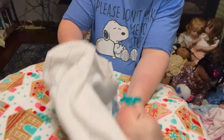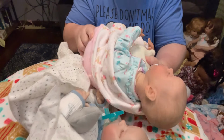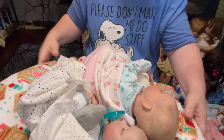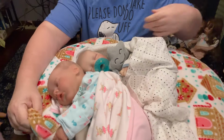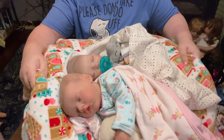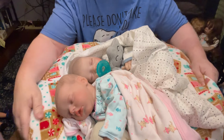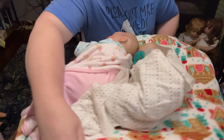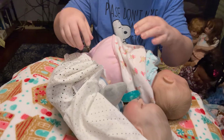Oh, let's see. Let me get little Opal up here. They love to snuggle together. But yeah, so there is Opal and Onyx. Geez. There we go. They are knocked out. Boy, that was just too much for them. Maybe I should just leave them home. Now that I'm thinking about it, they're so small. They're not going to know anyway. Maybe we should leave them home with Grandma. I don't know. We'll see if Grandma's available.